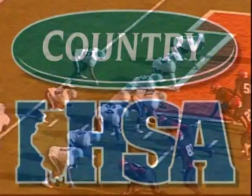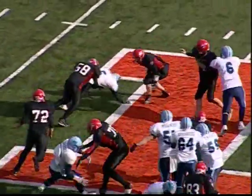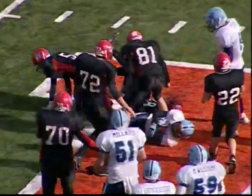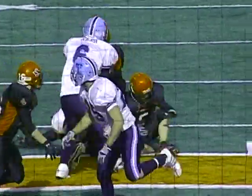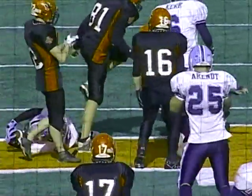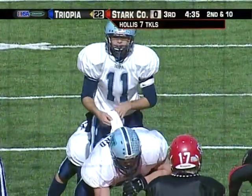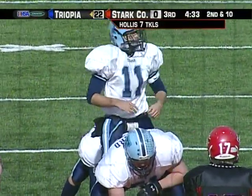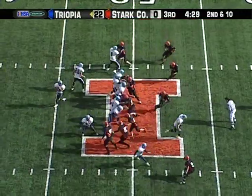County's come up with, as you see, Matt Hollis, number 58, come in here through the seam from his linebacking position. Hollis is a kid we haven't talked a whole lot about. He came into the game with 84 tackles, 4 sacks. Maybe we're going to see him get untracked here in the second half. It's going to be second and long. 7 tackles for Hollis, as you see on your screen there.